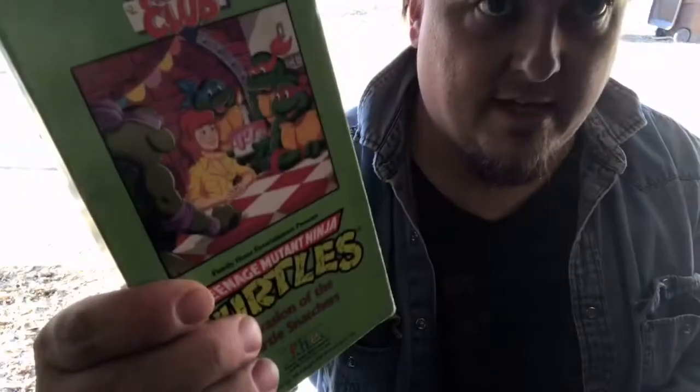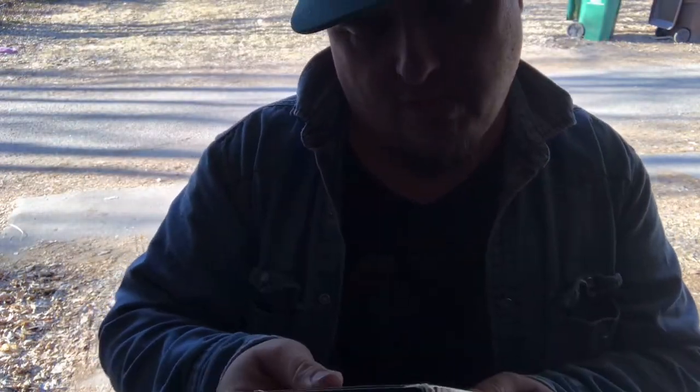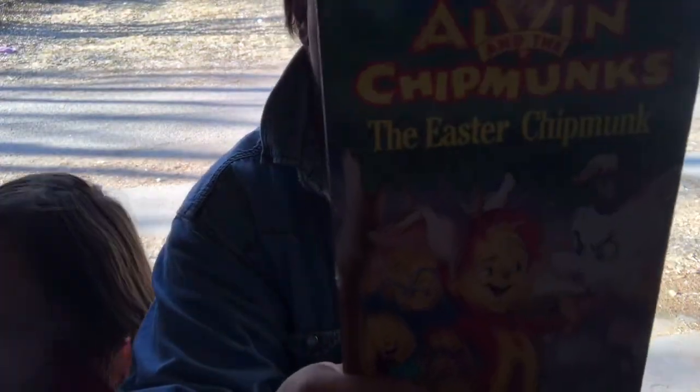This one's gonna be not for sale. Invasion of the Turtle Snatchers. Now this one, I didn't actually look at the cover. Prophecy 2 with Christopher Walken, horror VHS, but it's junk because of the condition. And I always pick up children's, Baby Van Gogh and Alvin and the Chipmunks.